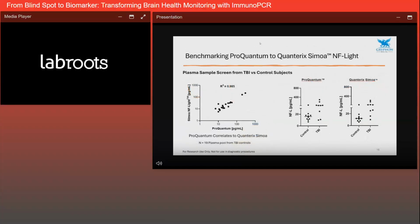This is just showing some benchmarking data on the ProQuantum platform, neurofilament light on the ProQuantum versus the Quanterix. The R-squared value is 0.985. And as you can see on the correlation plot on the left, very good correlation for the most part between results. We don't always see this with some of the other platforms that we've looked at, so that's great to see. And then again, on the plots on the right, the dots essentially overlap for the two platforms.